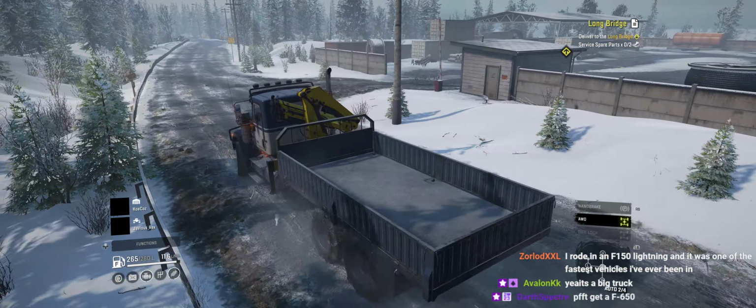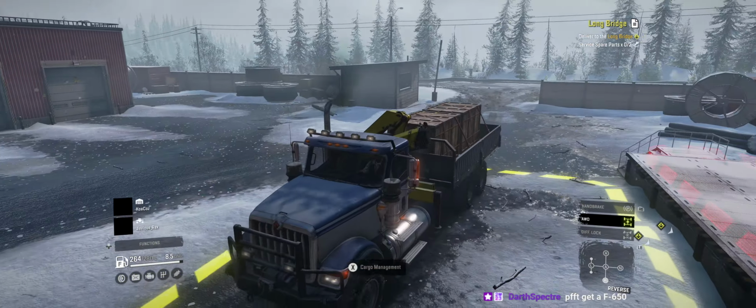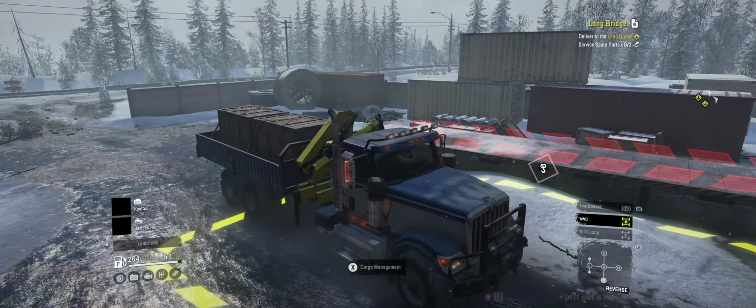The 650s are just... Well, you're getting into this size truck at that point. Well, not quite, but close. All right, I think we're going to go out and back. The bridge should be right over here. Yeah, right there.